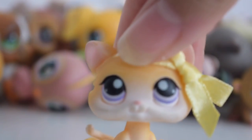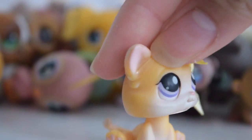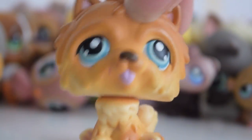Next is this little kitten, and I don't have this one. It's so cute. You might have seen this one in Look Around, which is one of my mini-series. My cousin has that one. Here's a chihuahua I've been wanting, and it's so cute. Never mind. I thought there was a piece of paper on the foot. Am I being weird? Yes, I am.